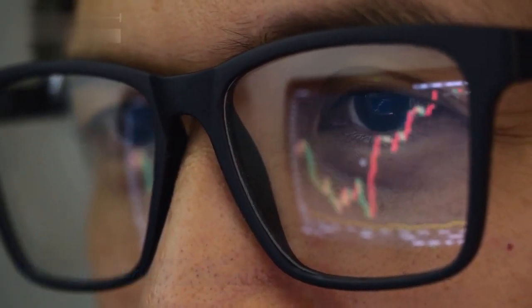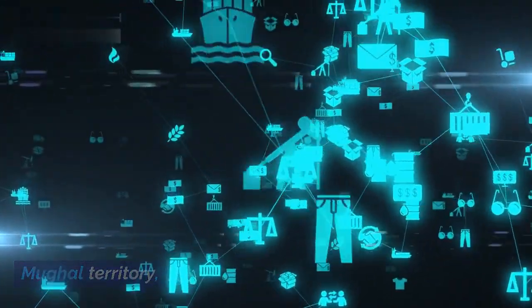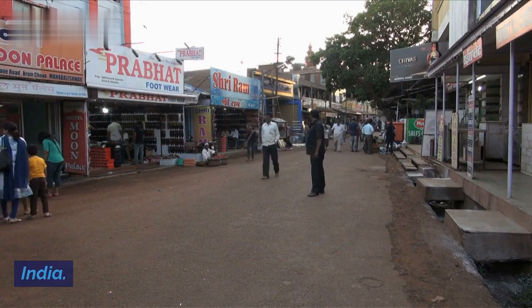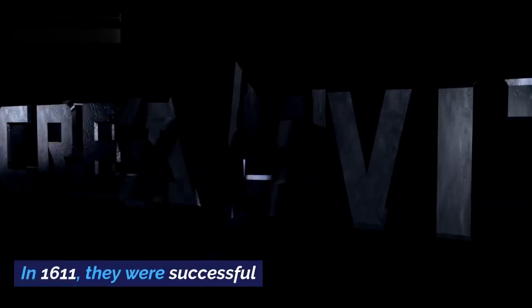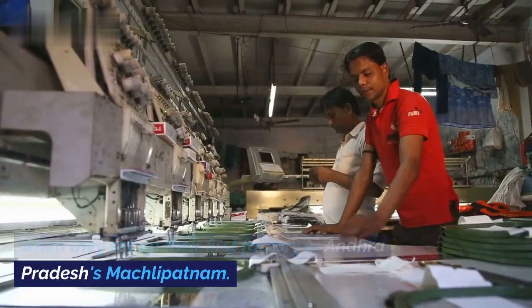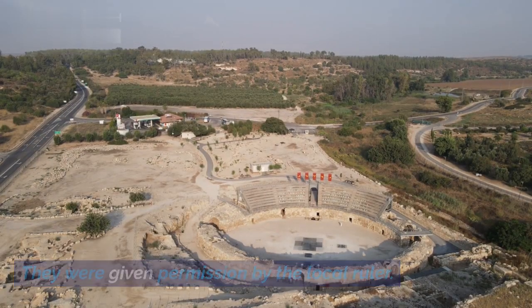British traders. Since the EIC couldn't get permission to trade in Mughal territory, the EIC traders decided to move to other areas in India, a territory not controlled by the Mughals. That was under another ruler. In 1611, they were successful when they set up their first factory in Andhra Pradesh's Machilipatnam. They were given permission by the local ruler.